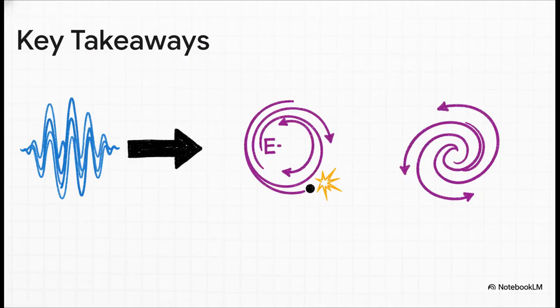All right, so let's boil this all down. Takeaway number 1. A changing magnetic flux doesn't just make a voltage, it creates a real, physical, induced electric field. Number 2. This field is non-conservative. It's swirly, not hilly, and it forms closed loops. And number 3, the big one, this field exists in the vacuum of empty space, all on its own, whether there's any matter there to feel it or not.